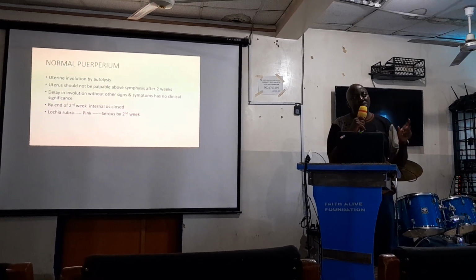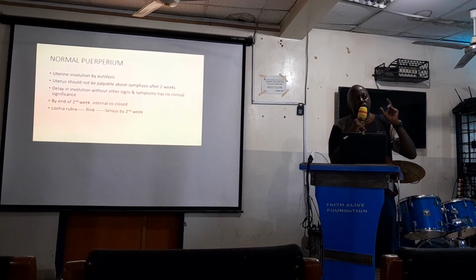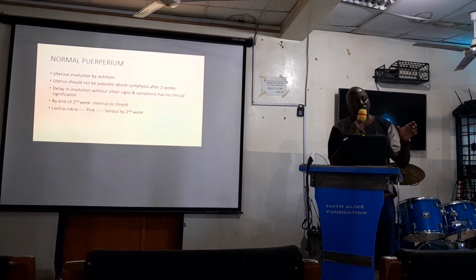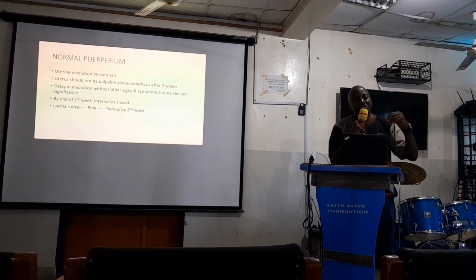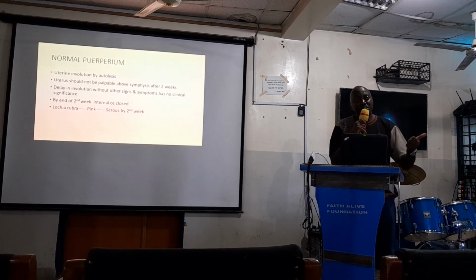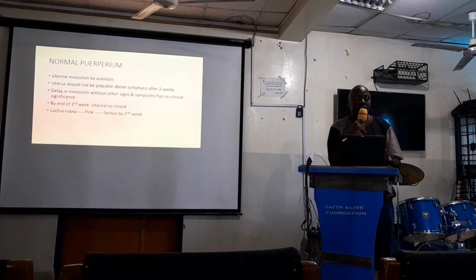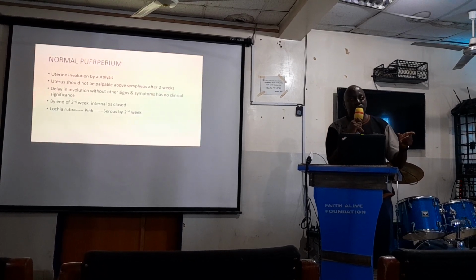In uterine evolution, there's a process of autolysis. The uterine muscle mass, by a process of autolysis of the cytoplasms of the muscles there, starts to evolute. And all the products that are thereafter released are excreted by the kidneys of the woman. And if she is breastfeeding, the release of oxytocin will speed up the process, particularly if she's exclusively breastfeeding. If she's not, the process of uterine evolution takes longer.